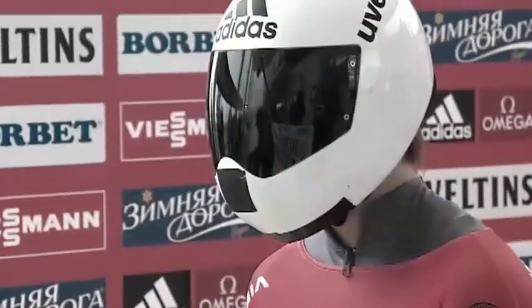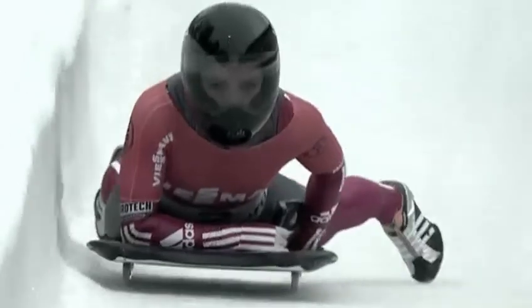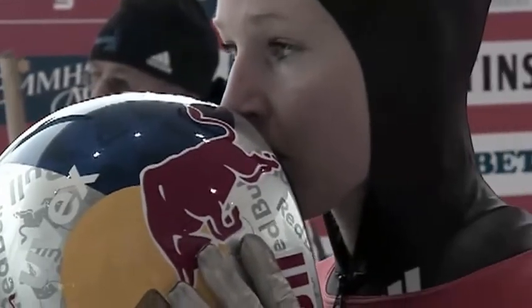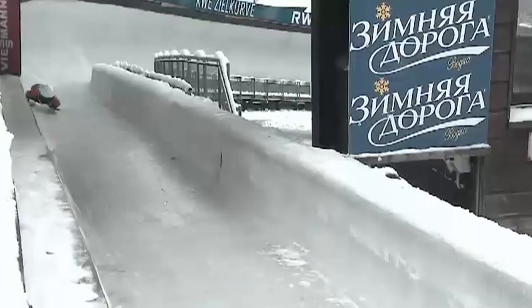Well, you can make heat two. Join us at 8:30 as we come back live with more action from Winterberg. Women's Skeleton World Cup race number 4 in the season. What is going to happen in the second heat? There's only one way to find out.